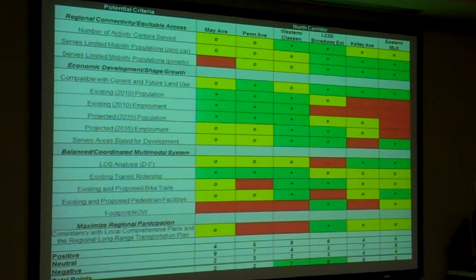As you can imagine, red means it didn't score very well, yellow, okay, green, positive. So when we look at footprint or right-of-way, there was ample right-of-way, so there was enough right-of-way either through building setback or a wide median that could be utilized for new transit alignment. Those things were considered across the board and then graded. I want to point out one thing, population employment, for example.